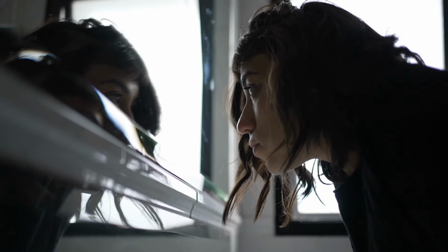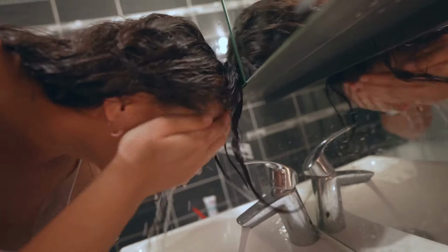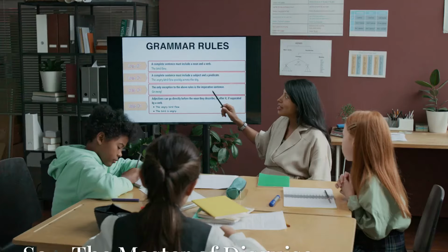But hold on, there's more. Te isn't just about what others do to you. It can also be about what you do for yourself. Te lavas la cara. You wash your face. You're doing the action right back to yourself.